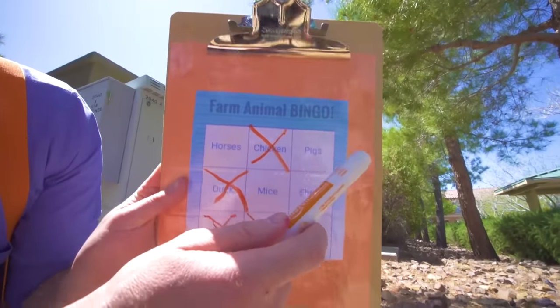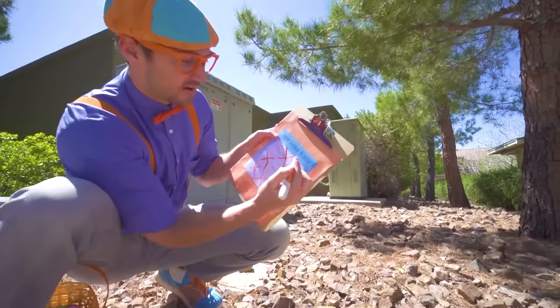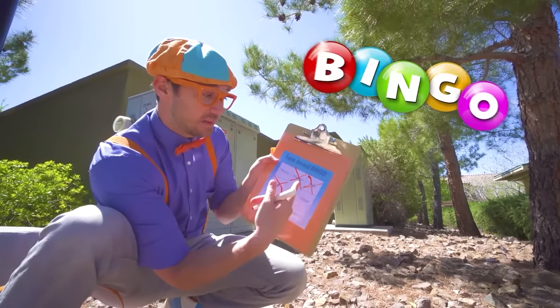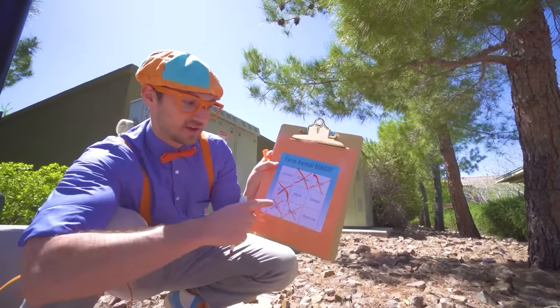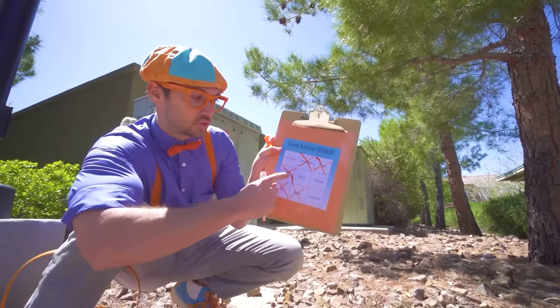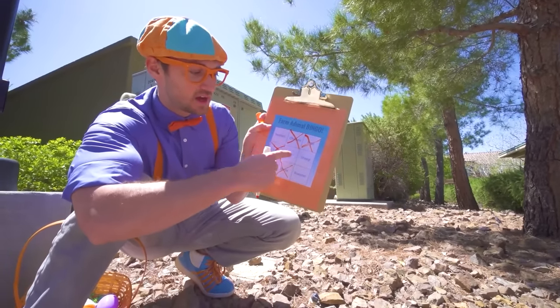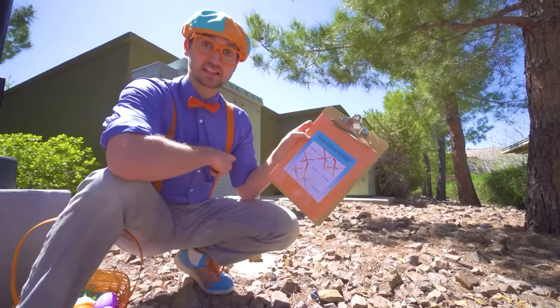Horses, pigs, perfect. Cross it off. I love using charts and graphs, and playing bingo keeps all your animals nice and organized. Okay, we have 1, 2, 3, 4, 5 X's, and now we have 1, 2, 3, 4 left. Perfect. Let's keep looking.